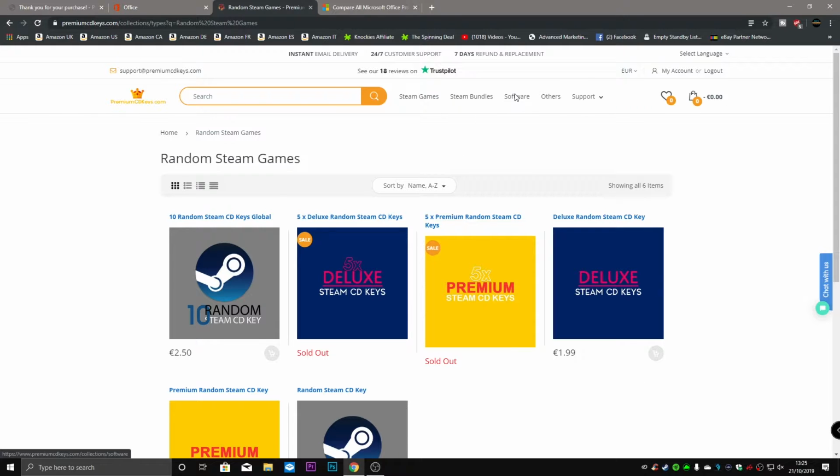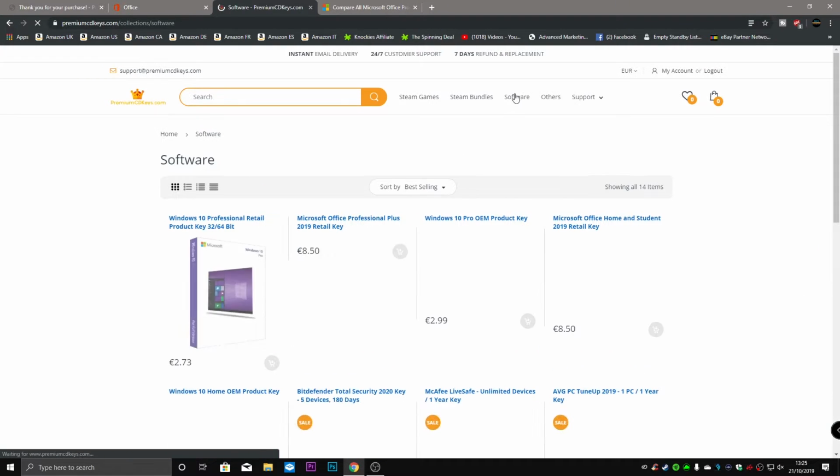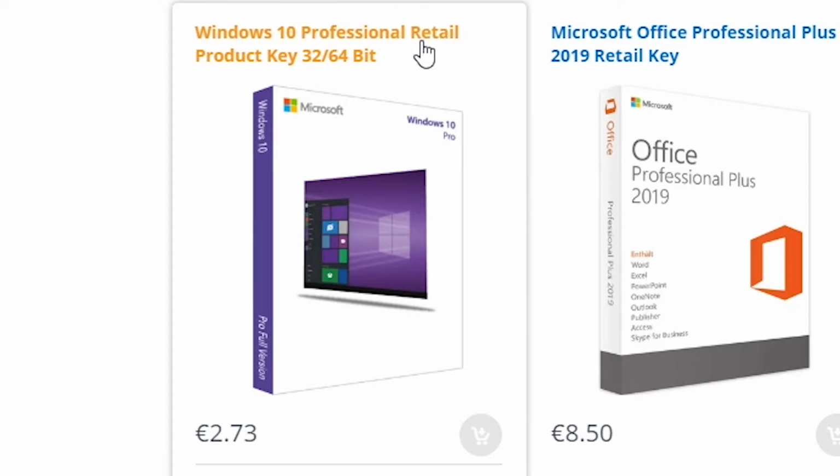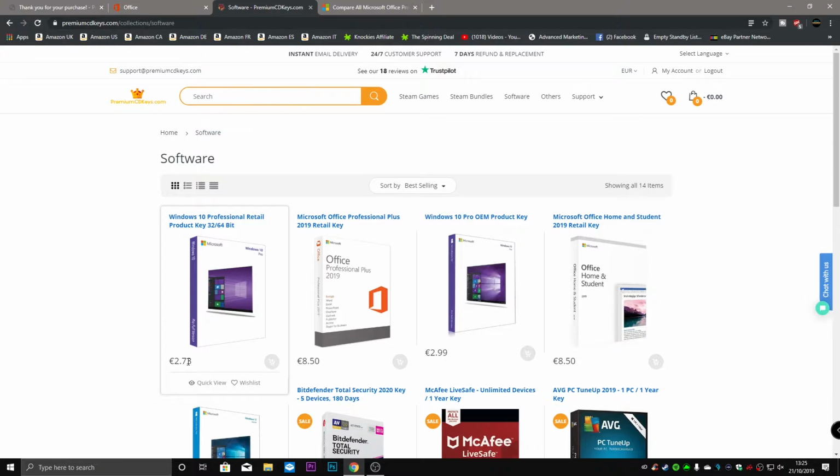But for me personally, software is where I'm at. So here we've got a Windows 10 Professional retail key. And I say it's a retail key, it's not an OEM. And that one's €2.73, or whatever they call the euros after the dollar, or whatever it is. Anyway, I'm digressing.